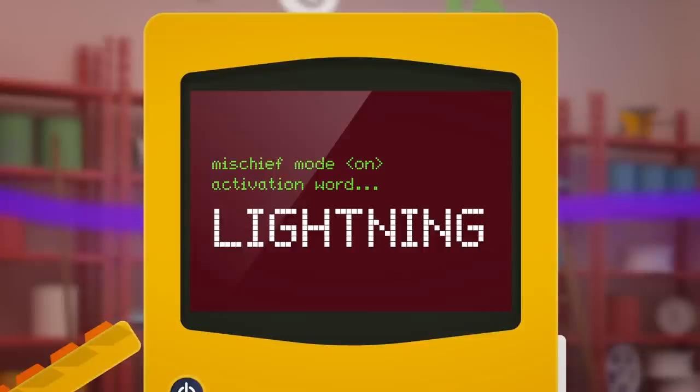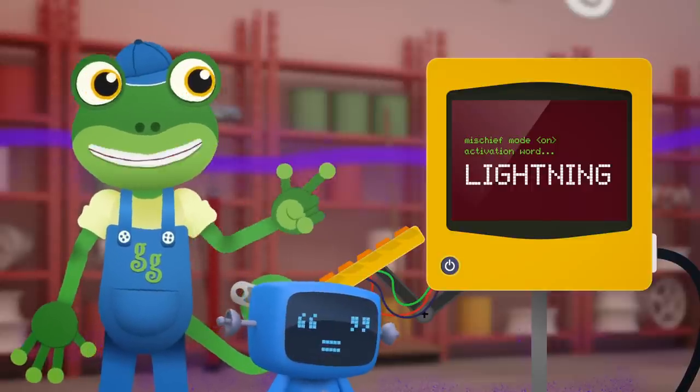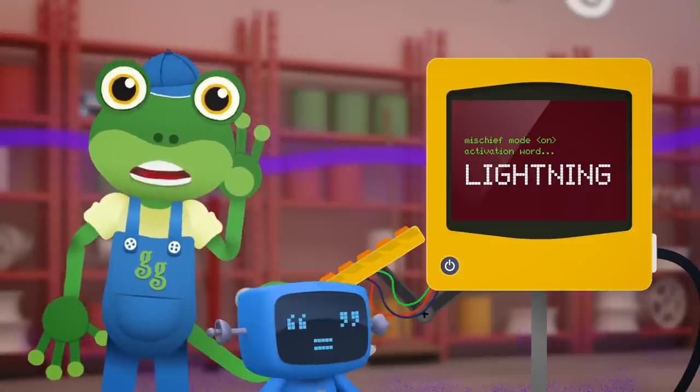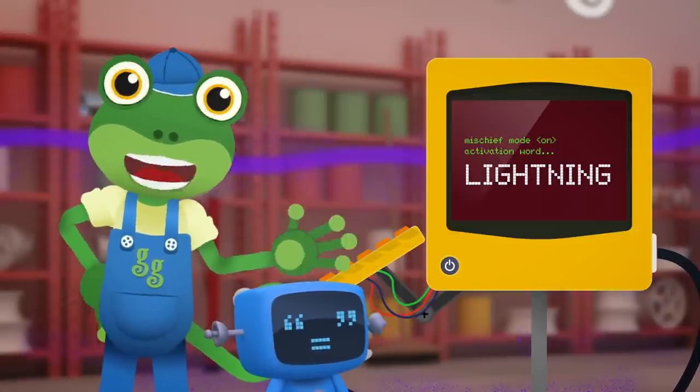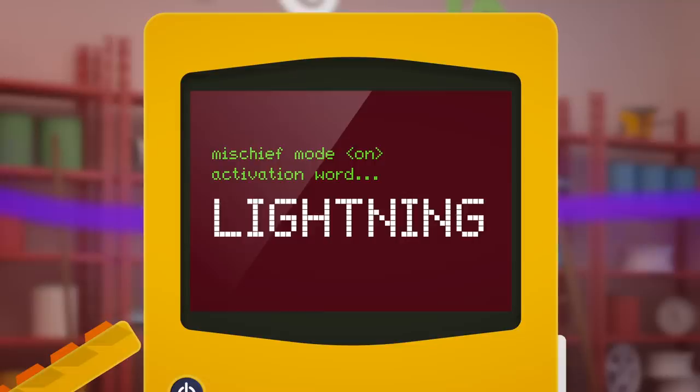It's just one word that activates his mischief mode. Can you help me? What is the word on the screen? I can't say it in case Blue turns naughty again, but you can. If you can shout it out, then maybe we can help. Shout it out!